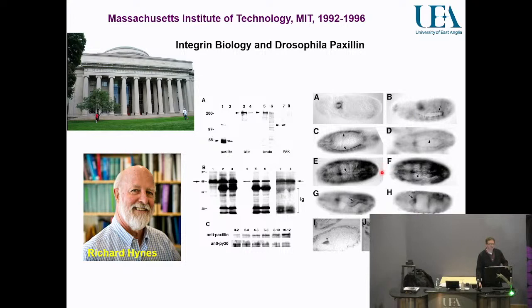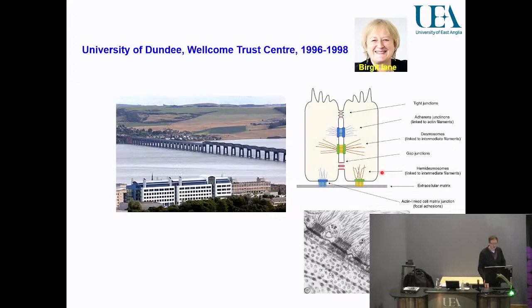So following the postdoc at MIT, I came back to the UK, and I first of all came to the University of Dundee, to the lab of Professor Birgit Lane. Birgit Lane was well known for studying intermediate filaments. These are the filaments that I'd mentioned before, which interact with the desmosome cell junctions. These intermediate filaments also interact with junctions called hemidesmosomes, which link the intermediate filaments to extracellular matrix.